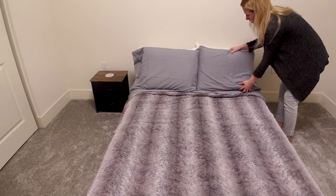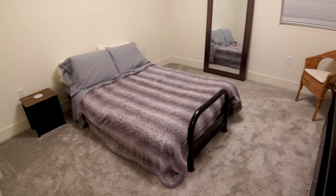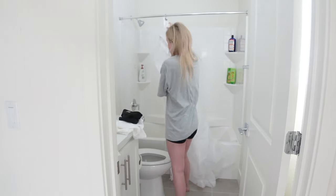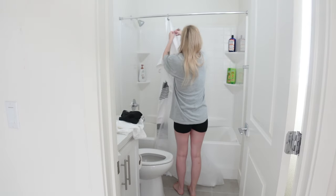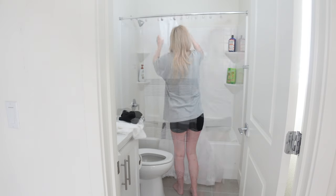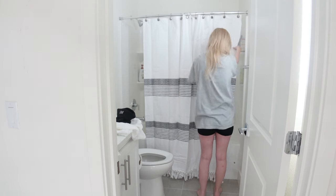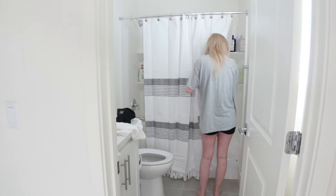And then the next day, this is actually today, the day that I'm editing this, I was able to set up her bathroom. So this is the guest bathroom. I put up the shower curtain and I got a hook for the hand towel. I put the rugs and all that stuff. So this bathroom's ready to go as well. And that's gonna just about wrap up this video.